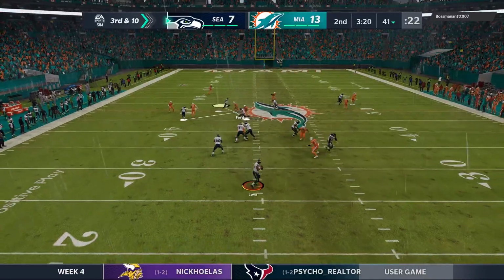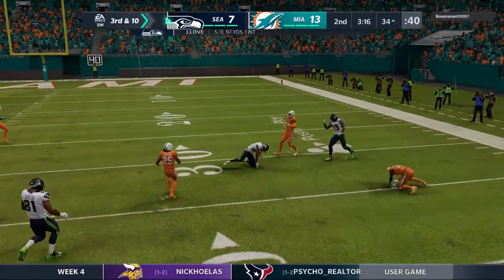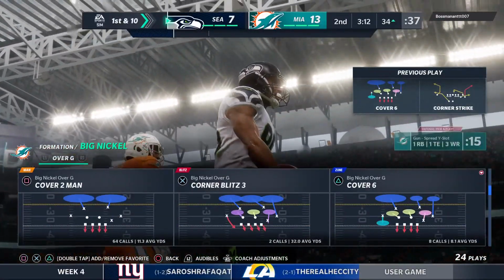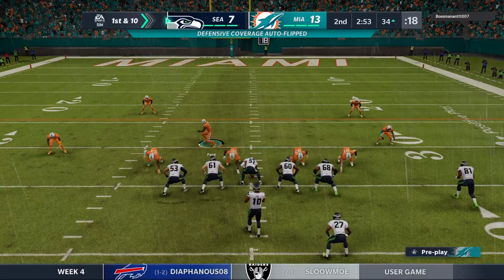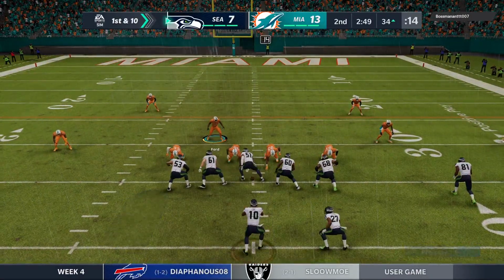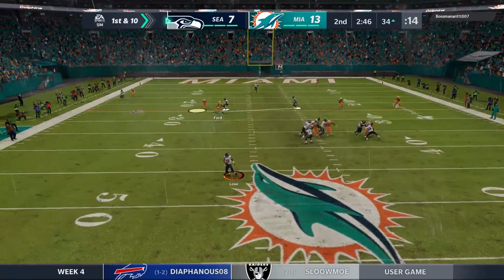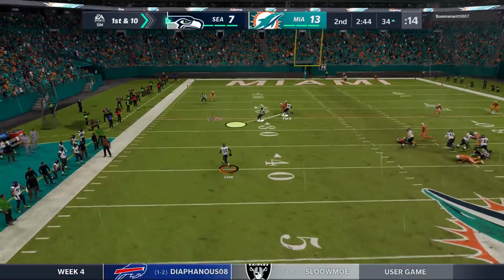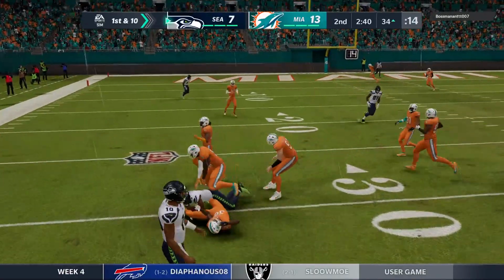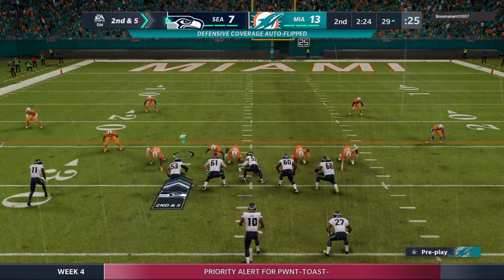Again, it's Love. And he's going to get this all the way down inside the 35. Excellent play there on 3rd down. Give them 25 yards. So now 1st and 10 as they've crossed into Miami territory at the 34. Steps away to his left. He's got this one complete to Perriman. 5 yards on the catch there. Brings up 2nd down.